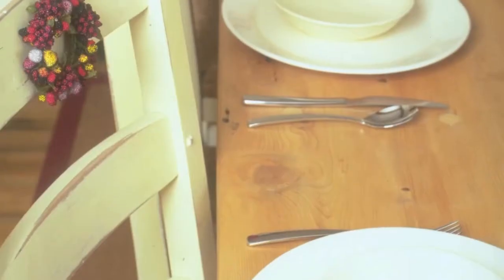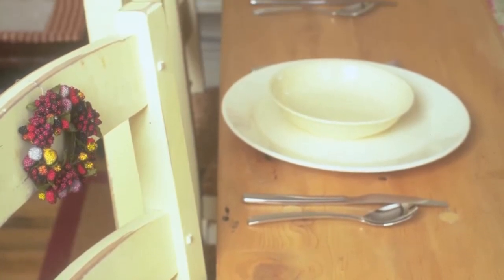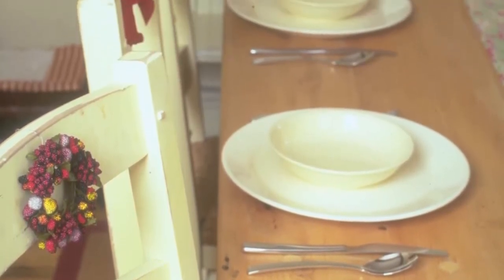How about something like this? Oh my goodness, this is so boring.com. And check out that little decoration on the back of the chair, it's just so sad, isn't it? Yeah, I hardly think that pathetic excuse for a wreath constitutes proper Christmas decorations. And I see they haven't even bothered to dress the table either.